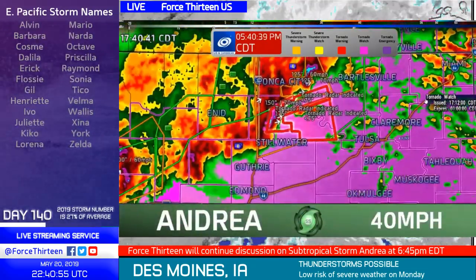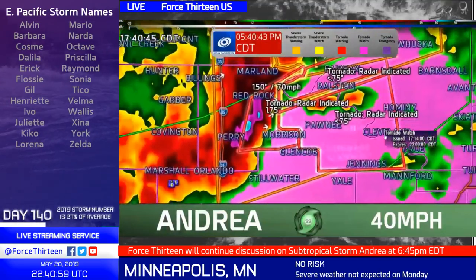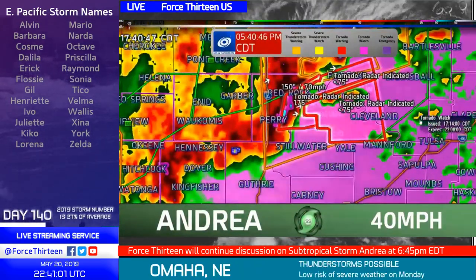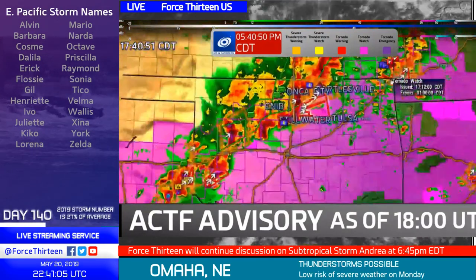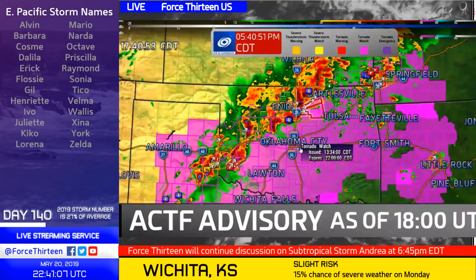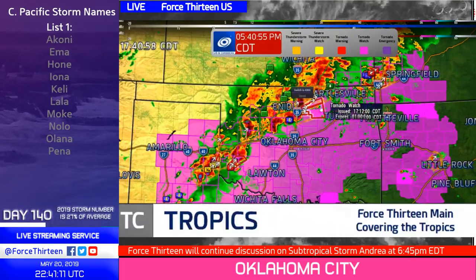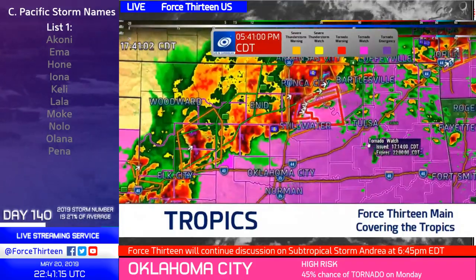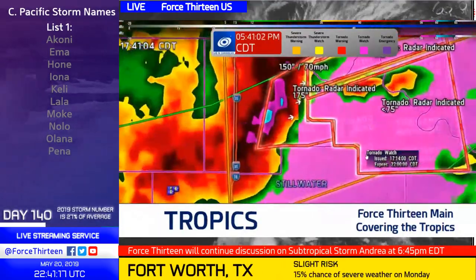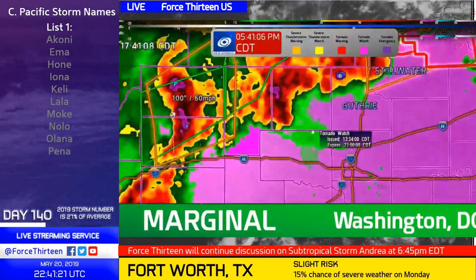Man, are you sure that there's nothing on the ground with this? Yeah, it does look really good. Where are you guys looking at again? We are looking at the cell that is currently going across Greer County, Oklahoma. That is located not too far away from Granite. Yeah, that looks pretty strong.